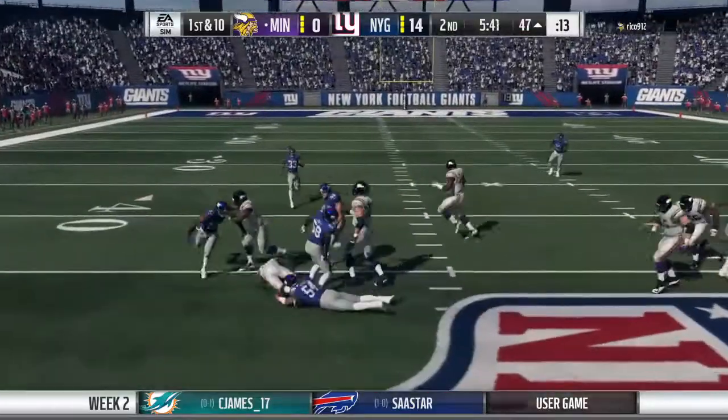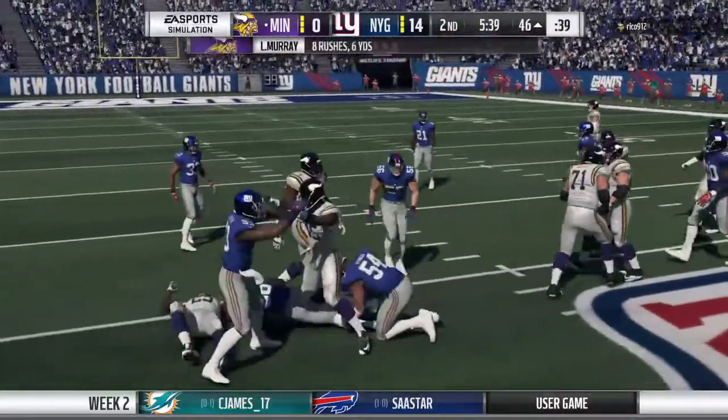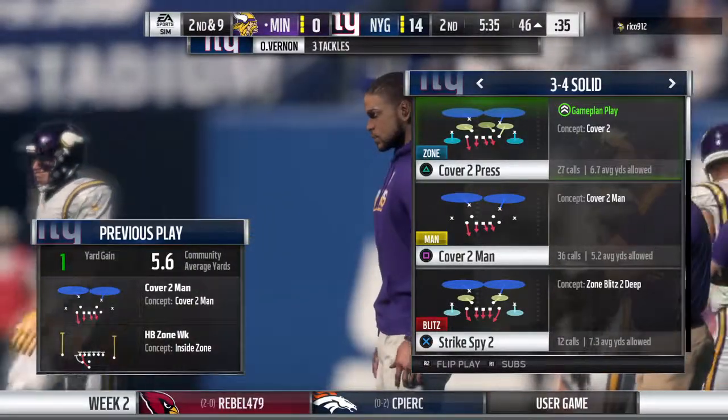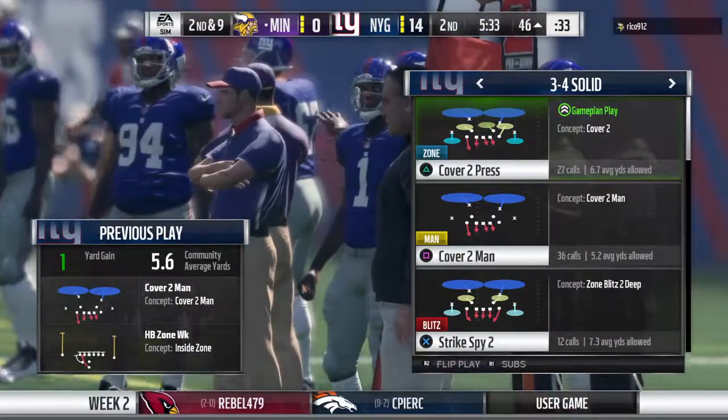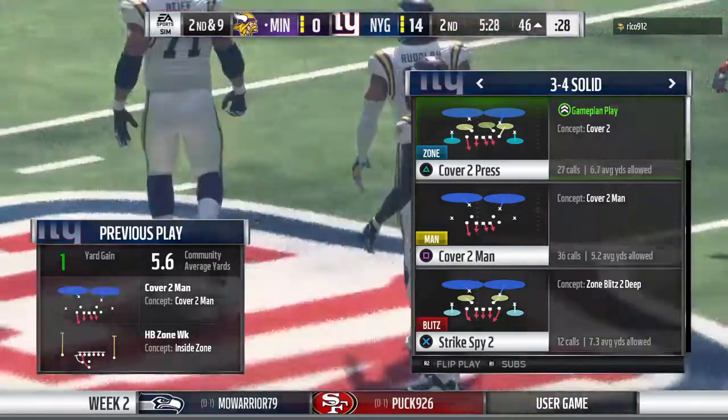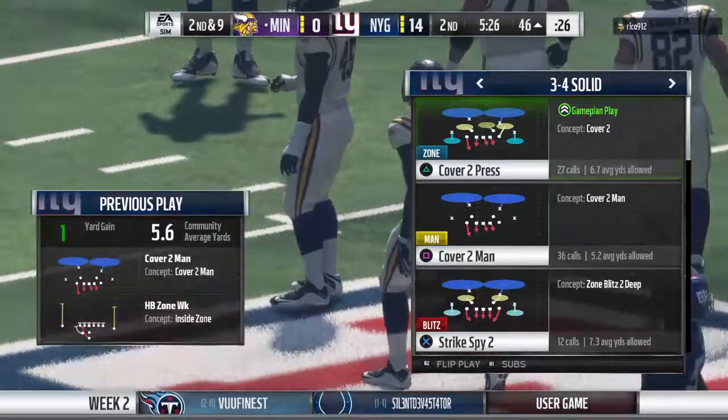Bradford with a give to Murray. And he'll get this down only to about the 46. Credit him with a 1-yard gain there to make it 2nd and 9. Nice job by that defensive front there to hold him to a short gain on first down. Well played, I must say. Yeah, only getting 1 yard. There was no room to run.